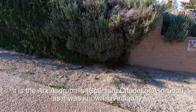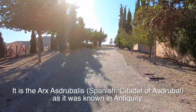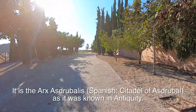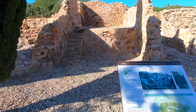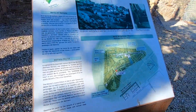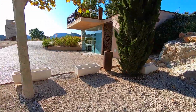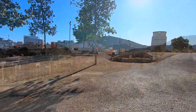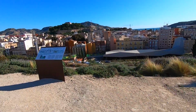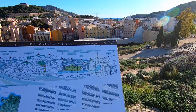Sentido de la Vista. There's a snack bar up here, it says. So something up here is an ancient ruin. Obviously not this. So here's some Roman ruins. Here's a little store, also closed, a little tower, playground. So there's plenty of these, telling you what you're looking at.